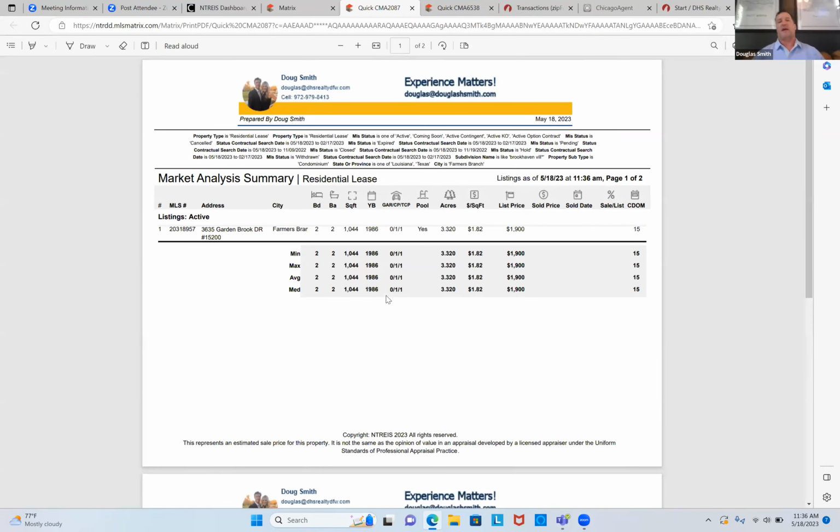So now you have a CMA not only of what it could sell for, but what it could lease for. And you can see right here that this one's active at 1,044. So that's the same floor plan. If he were to list his home for lease, he could do 1,800 and compete with this home that's 1,900.